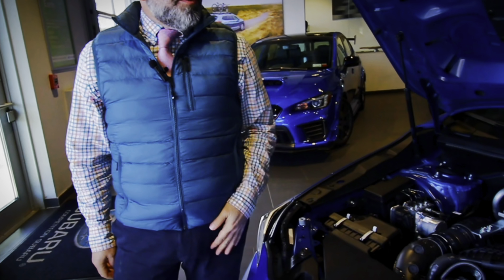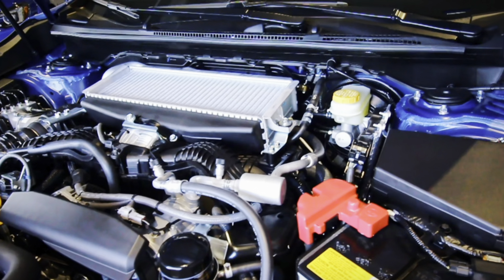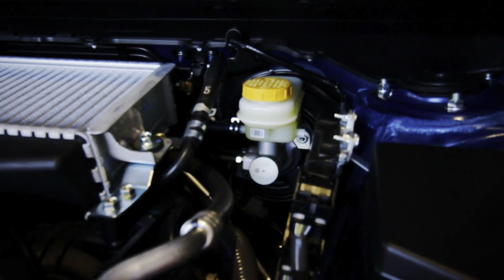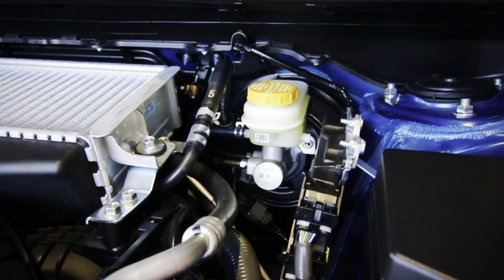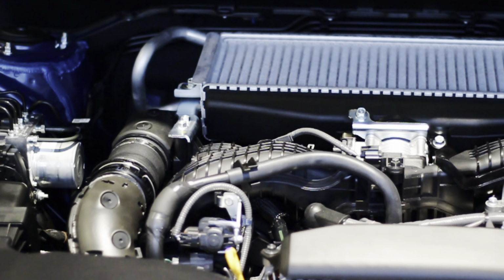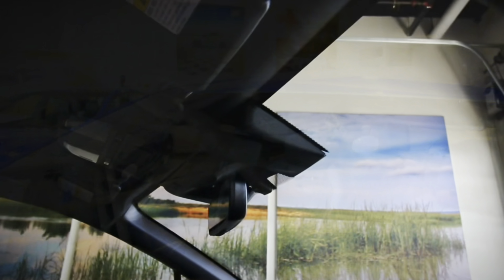Some revisions that they've made to the WRX for the 2024 model year are the new brake booster, which has been updated for all manual transmission cars. In addition to that, they've revised the steering system. It's an electronic steering system in the car to give you better feedback, better road feel. And finally, they've also updated these. Every manual car now has the EyeSight system in the front, which is Subaru's safety suite, which was never previously available in any manual transmission cars.